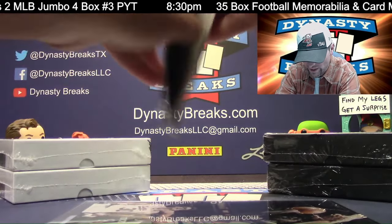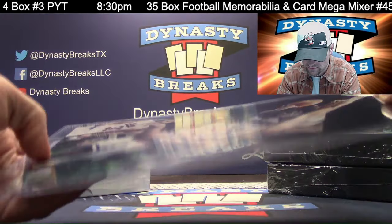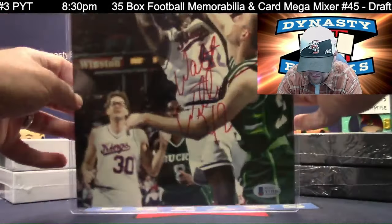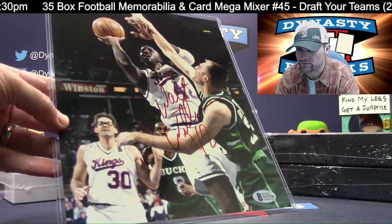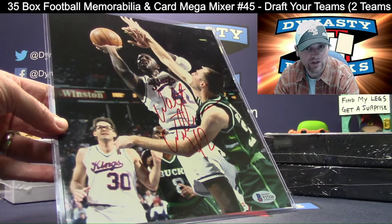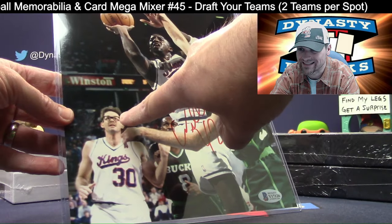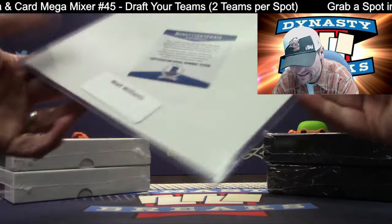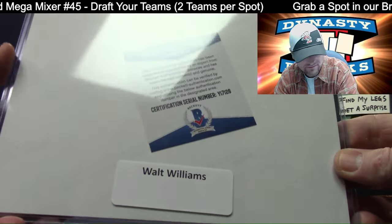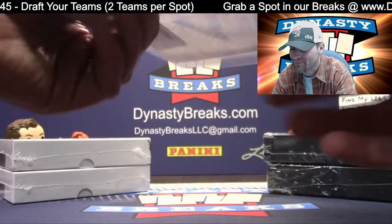Okay, is this the Wizard? Seriously? I feel like this is the Wizard. That, I believe, is Walt Williams. I know about Walt Williams, I'm sorry to admit. Kings, and is that Kurt Rambis as a king with his goofy glasses? They're playing against the Bucks. It's the Wizard, Walt Williams. I just want to hit boom because we got a Walt Williams in a football break.